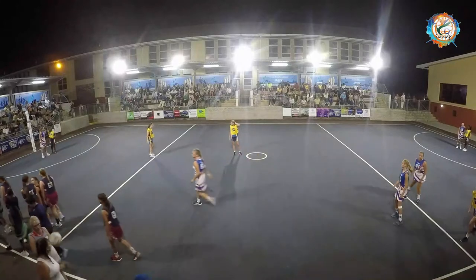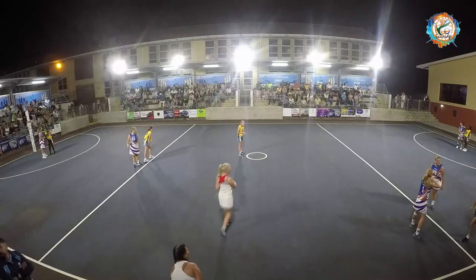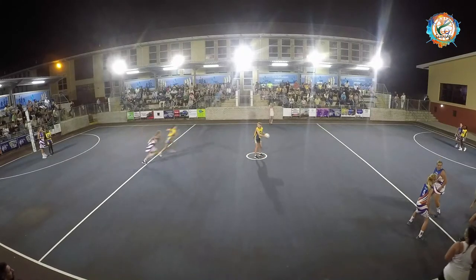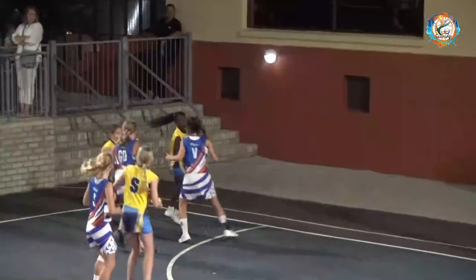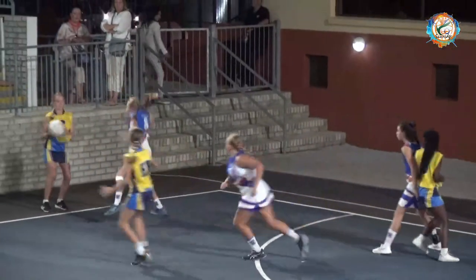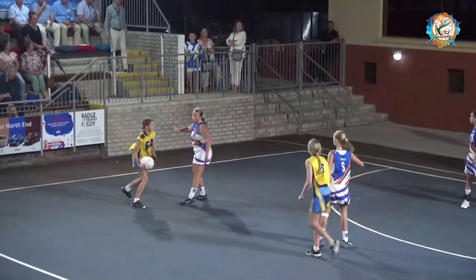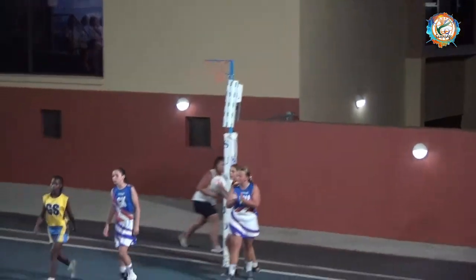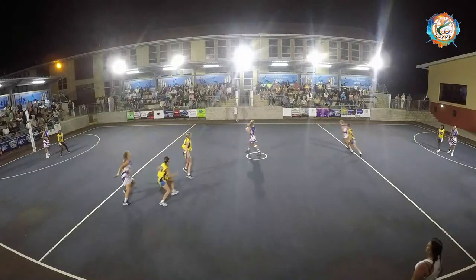And that is Charlotte and Lorraine. Again, Charlotte have got the yellow bibs on, Lorraine in the white dresses. Charlotte trying to get the ball to centre. Ball into the circle, and that is a goal for Charlotte. Lorraine centre pass.